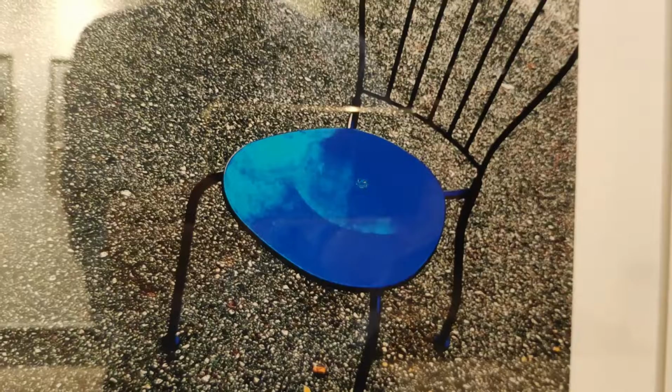What I'm going to do now is I'm just going to go ahead and show a few detail shots. In other words, not the entire picture. I'm just going to move in a little bit on some of the details within the photographs.